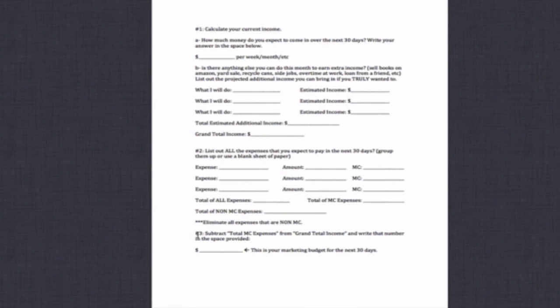Step number 3 is subtract your total mission critical expenses from the grand total income, and then write that number right here. You're going to have total mission critical expenses right here. So this is the things that you have to have. You've got to have at least this much to survive, to get by for this month. You want to subtract that from this number up here. So grand total income minus total mission critical expenses, and then you write that answer right here. This is your marketing budget for the next 30 days.